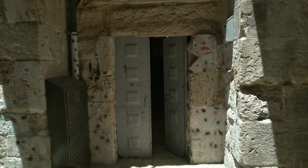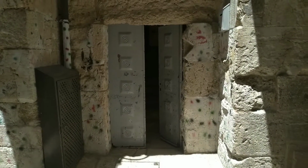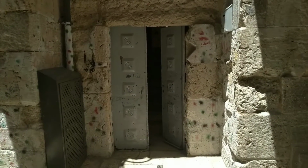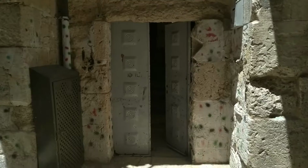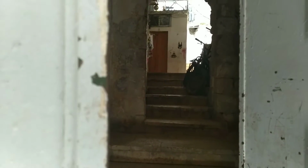Not only is the entrance low, but also you don't get straight to the house. You first have to go upstairs, go around, and only then will you get to the entrance of the house.